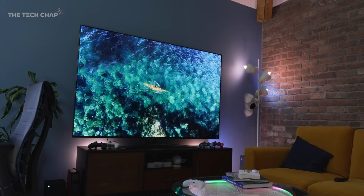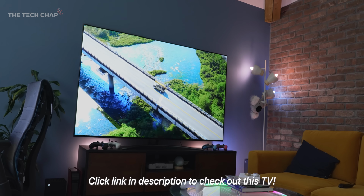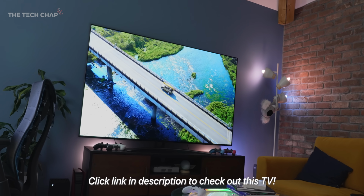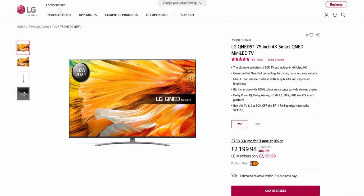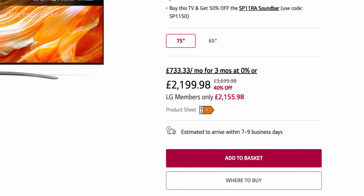Well, it's simple really, because the best advice I can give anyone looking to buy a brand new TV is to wait. Unlike smartphones and laptops and actually a lot of consumer tech, TVs are renowned for coming down in price pretty quickly. And so now this QNED 91 has been out for almost a year. It's actually gone down from a whopping £3,700, nearly £4,000 at launch, to just $2,200.